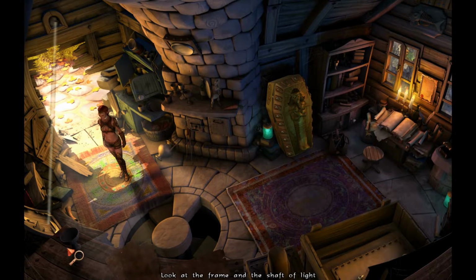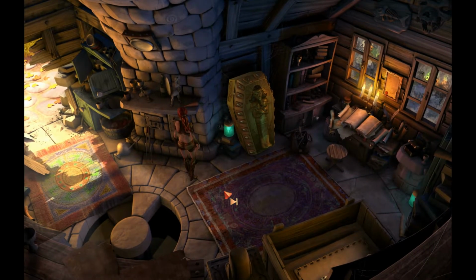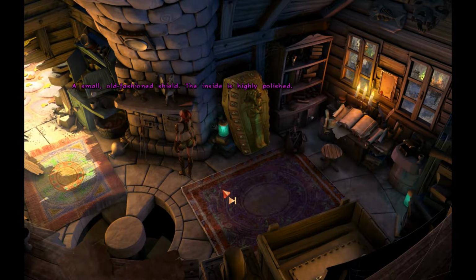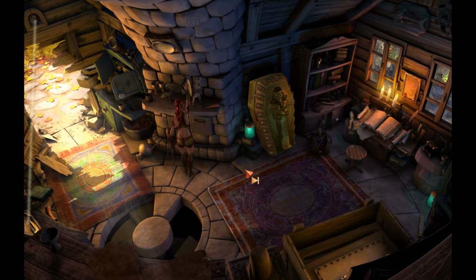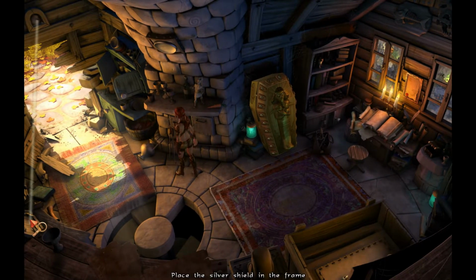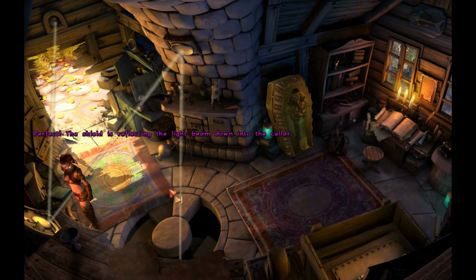Can't you just break some of these shards and... Nope, probably not. So what do we use? Oh, here's something. Yep, that's a good thing. A small old-fashioned shield. The inside is highly polished. Take it. And put it there. Perfect. The shield's reflecting the light beam down into the cellar.